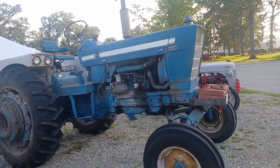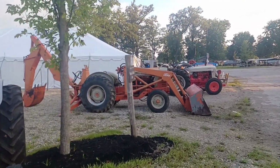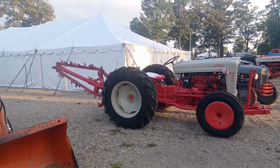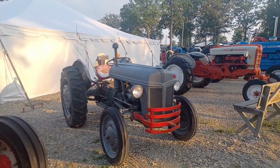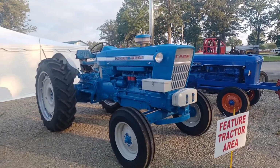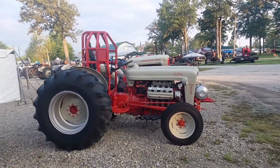But if Ford tractors are your thing, well, you'll probably find every model, every combination, every implement, lots of parts, and all the information you'd ever want on Ford tractors this year at the show. Walk around looking, see what Fords they got set up here so far. Bet you that's a pulling tractor.